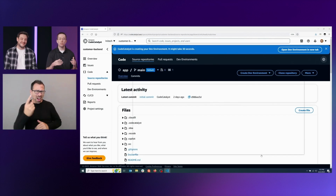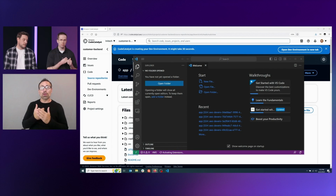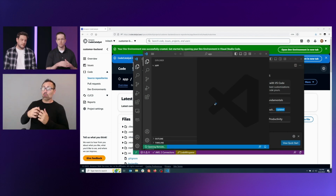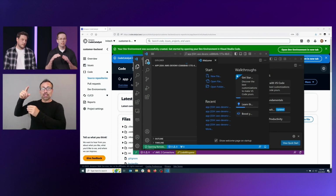What this is going to do is launch that new dev environment instance in the cloud. It's going to clone my repo and install all the dependencies that I need to work on this particular project. And then it's going to launch VS Code locally on my machine, which you're seeing here. It's going to SSH from my machine back into that cloud-based dev environment, which already has everything up and running that I need and is going to do all my heavy lifting.